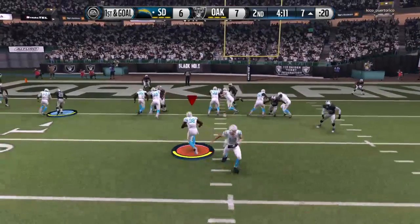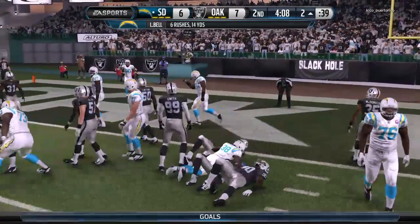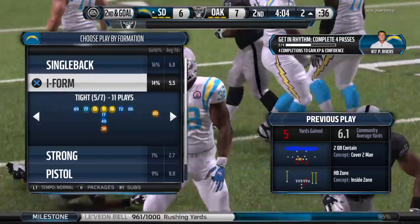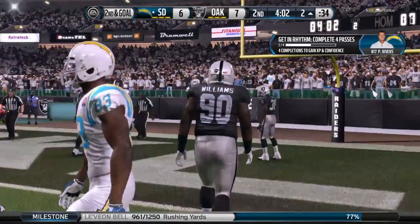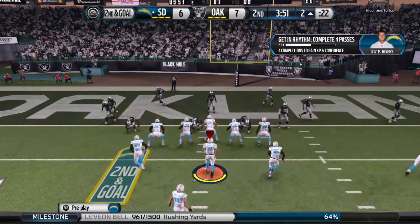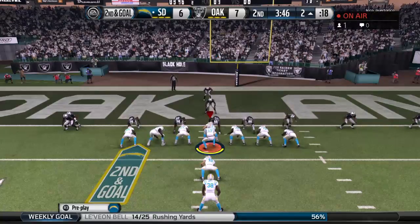First and goal from the 7. Will go ground. And that's a gain of maybe 5. If I'm on the defense and the offense is this close to scoring, I'll tell you what I'm doing. I am sending everybody. I am going to gamble that it is a run. If they have the courage to throw it, let them. If they do, of course it'll be a touchdown. The Raiders will come out in the dime.